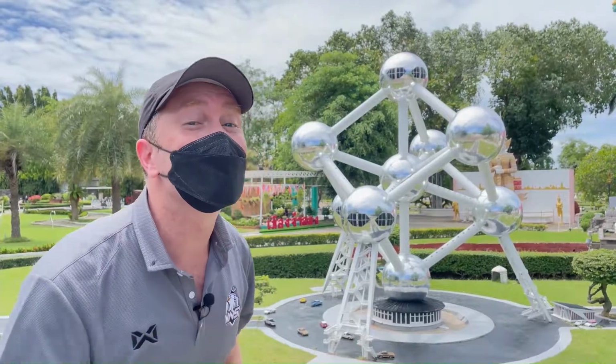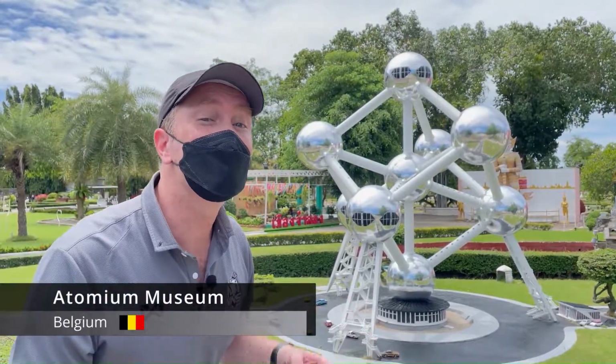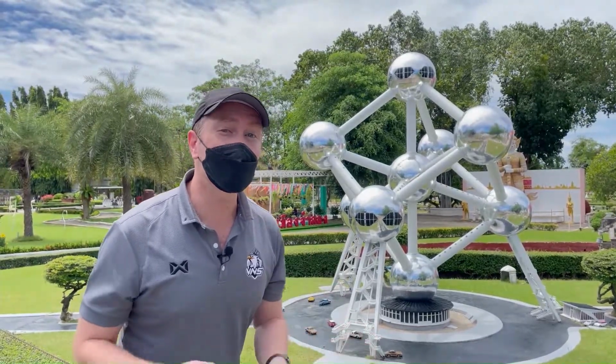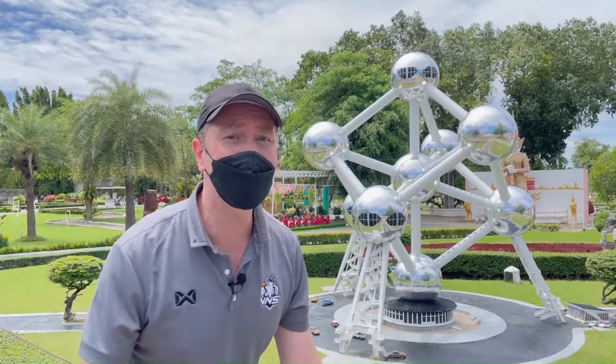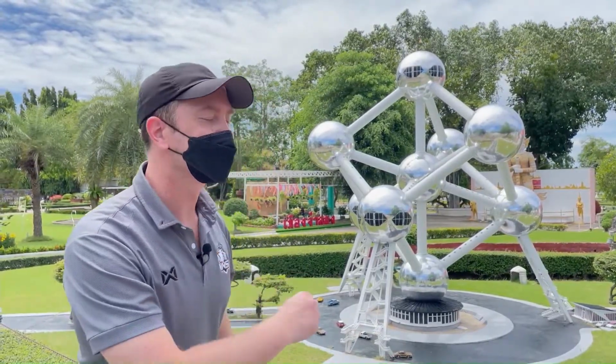The building over here is called the Atomium. It's a museum of science in Belgium, and it's designed to look like atoms, which were believed for many, many, many years to be the smallest thing in the universe.